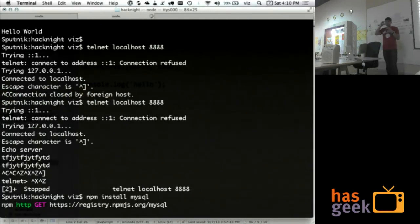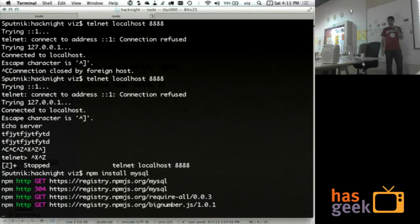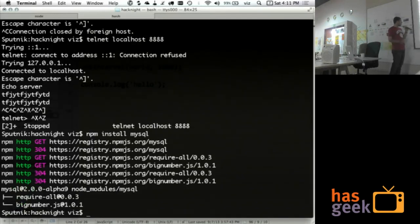Right, so I wanted a MySQL driver, and I just did npm install mysql, and it went ahead and downloaded all the appropriate stuff. So that's the version that we're using, and MySQL has two dependencies. It has a dependency on require-all and on bignumber.js. Both those were downloaded automatically, and now inside my program, I can go require mysql, and I'll have access to MySQL. Just like that, there are literally like hundreds of thousands, if not millions, of modules out there that can do pretty much everything that you're looking for.